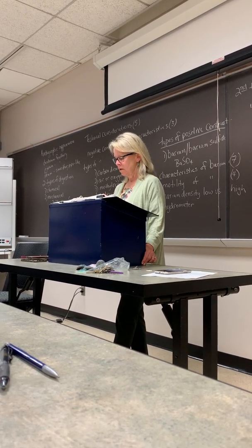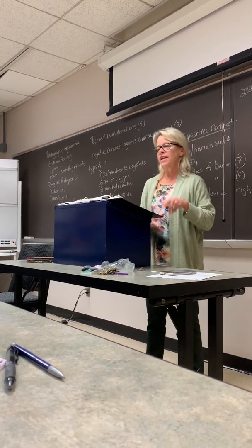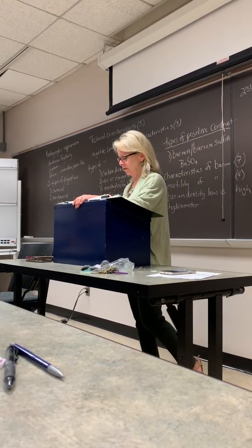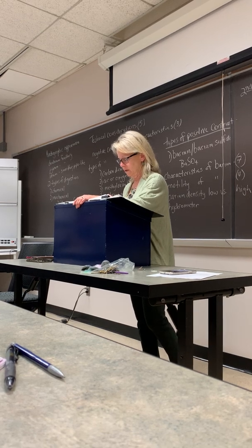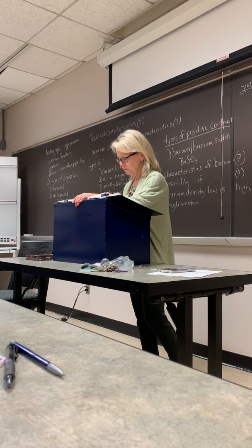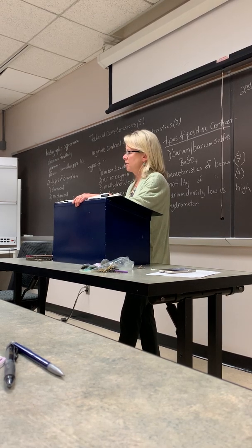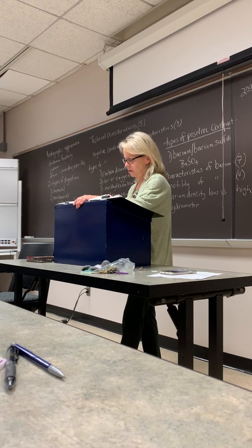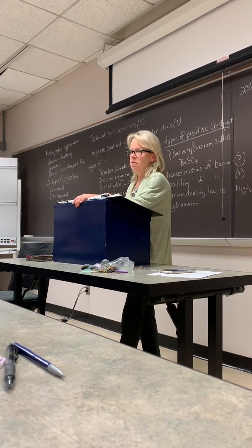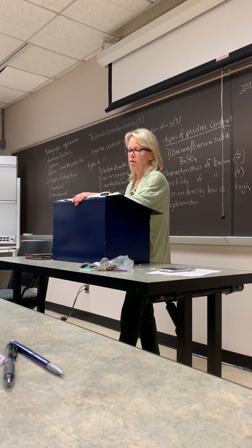Okay, consistency. Thinner moves faster than thicker. The thinner it is, the faster it moves. The last thing is the patient's condition. So the folks that are bedridden, it moves slower.